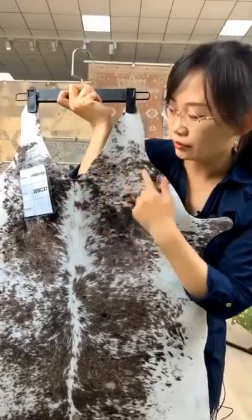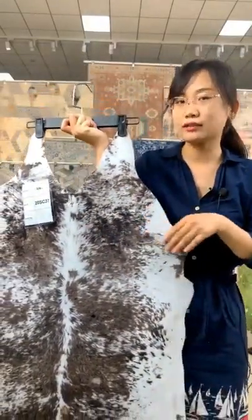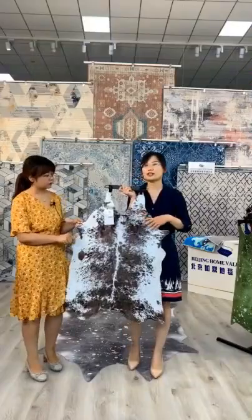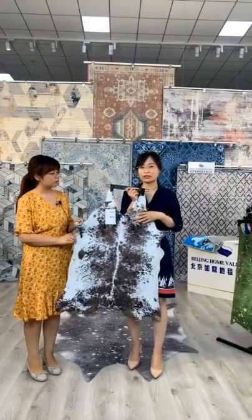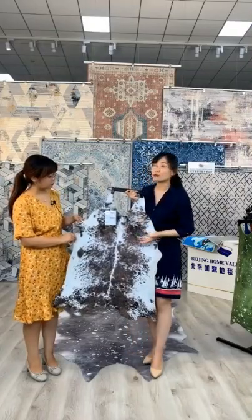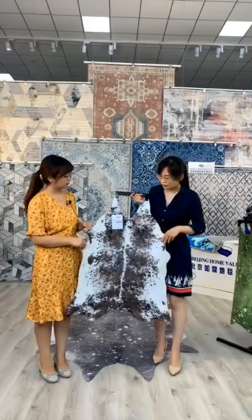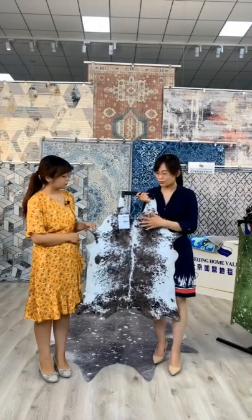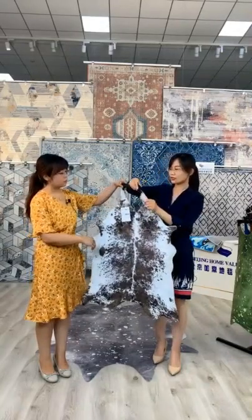You can see the tiny furs here. It looks very like the real cow head. But since it is printing, I'd like to say that all of the samples I brought here are heat transfer printing. So there will be no color limitation, no pattern limitations. We make this pattern and print on the polyester well wet fabric.